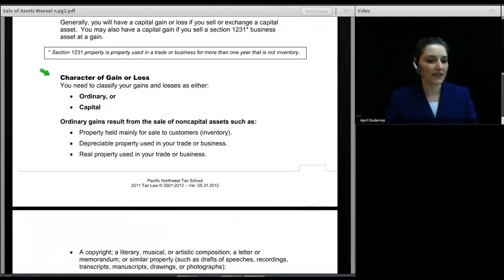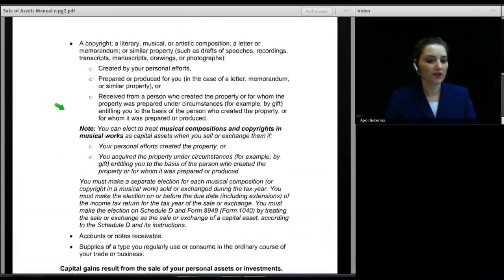Now, when you sell property, you're going to need to define its character, that is, define the character of the gain or loss. And we've already been talking about that a little bit. You're going to need to classify the character as either ordinary or capital gain. Ordinary gains result from the sale of non-capital assets, such as property held mainly for sale to customers, otherwise known as inventory or sometimes stock in trade. Depreciable property used in your trade or business, real property used in your trade or business. Also, something else in here that's going to take a little bit longer to explain.